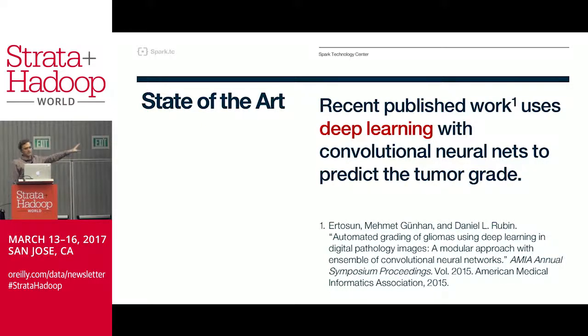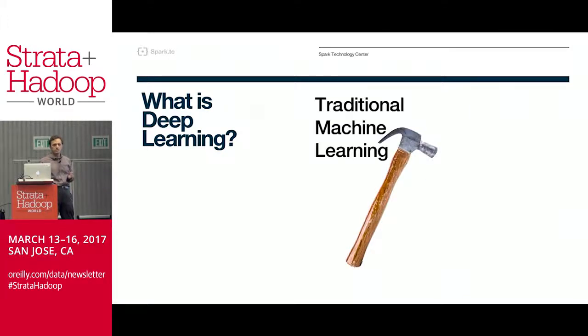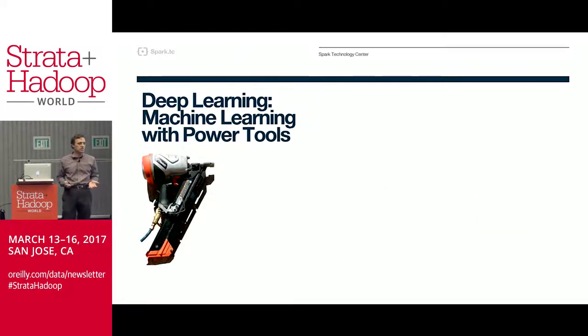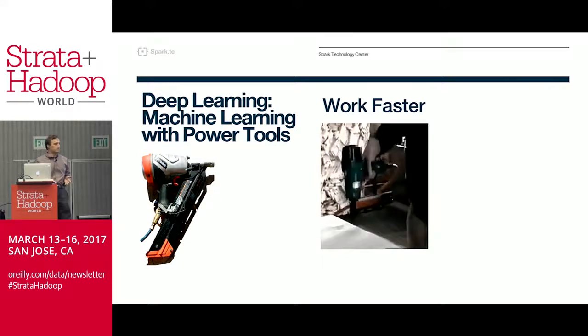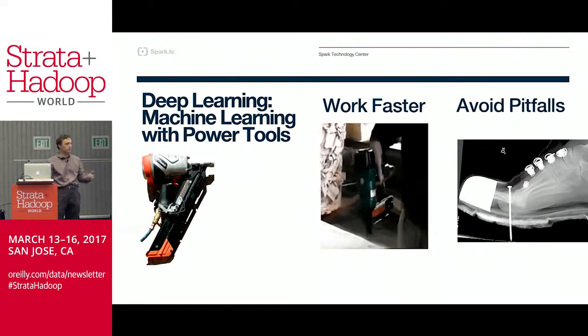Now, you'll note here, as I said, that this previous work was using deep learning, so I'm going to pause for a moment and just explain what deep learning is. A good way to think about deep learning is, if traditional machine learning is a hammer, deep learning is a nail gun. It's machine learning with power tools. And just like with any other power tool, deep learning gives you the potential as a data scientist to be much more productive, to work much, much faster and get much further into a given data science problem. But like any power tool, it also opens up new and exciting ways to, so to speak, shoot yourself in the foot. And you want to avoid those pitfalls.